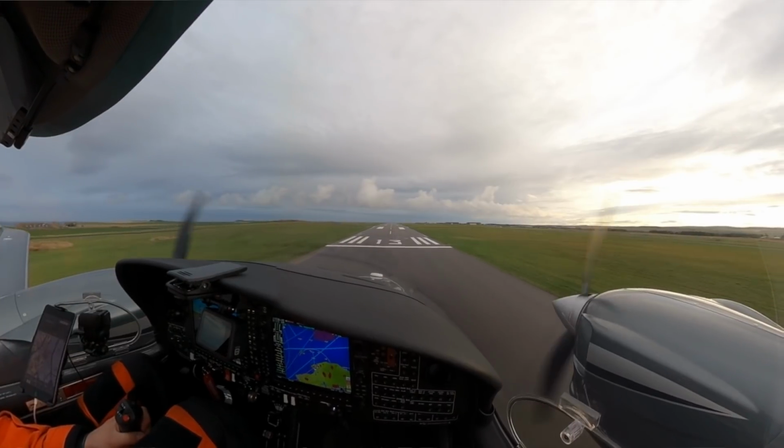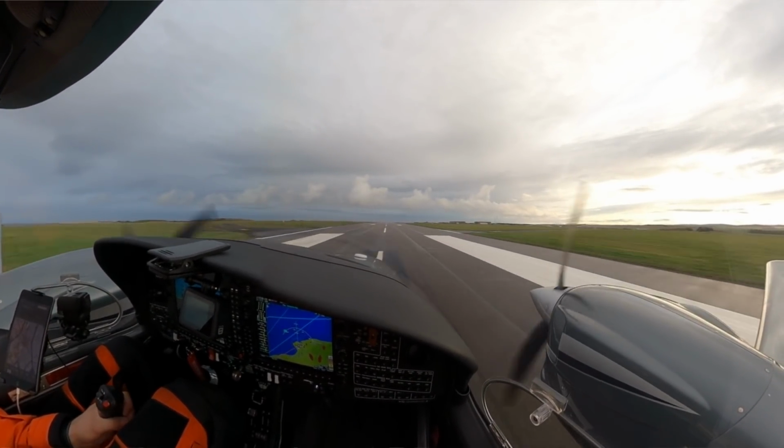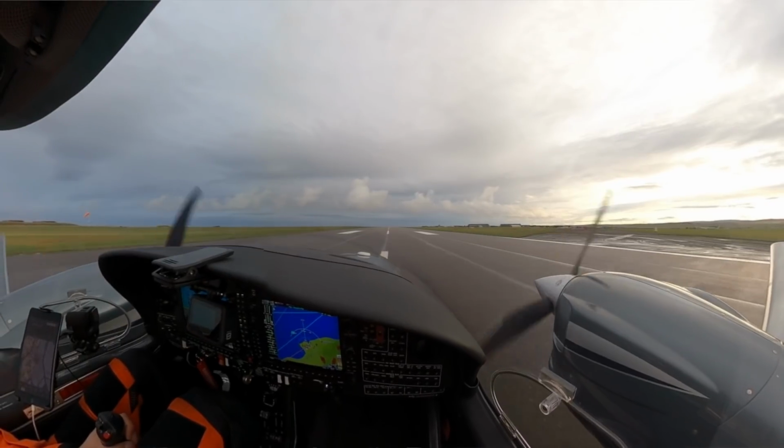There we go, looking good. Nice wide runway, so chopping across, not flaring too early. Holding it off. Left pedal, bit of right stick. Eventually, there you go.